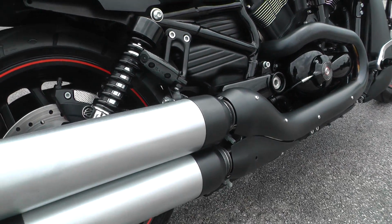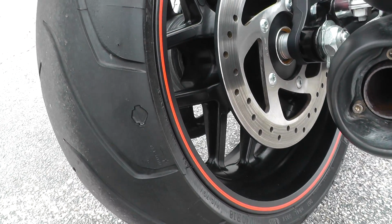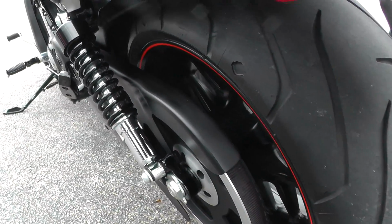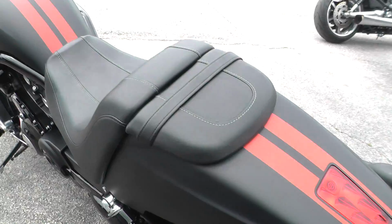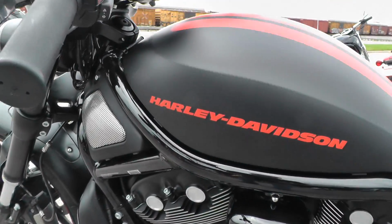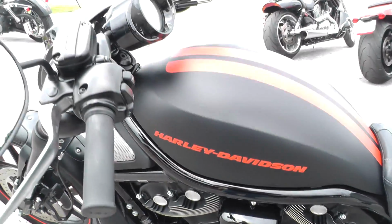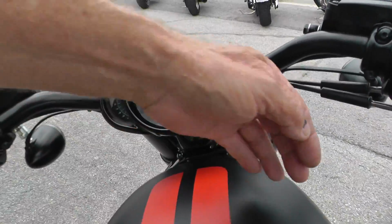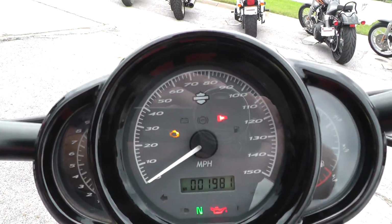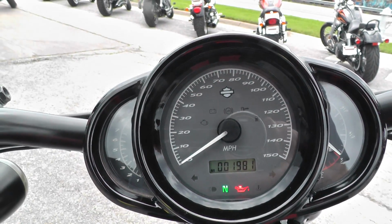It's a really low mileage bike. Nice black rims with the orange stripe. Excellent tire on the front and the rear. A lot of black powder coating on this bike. Black denim paint looks good with the orange. See how many miles we got on here. It's a 13 model with 1,981 miles. No miles at all.